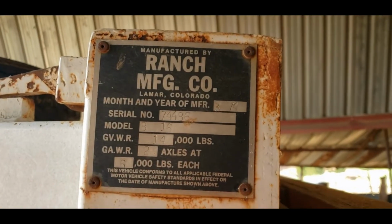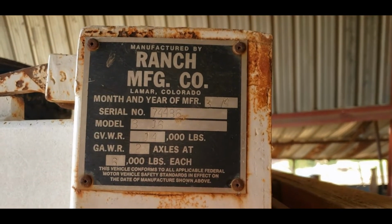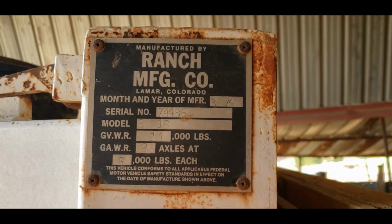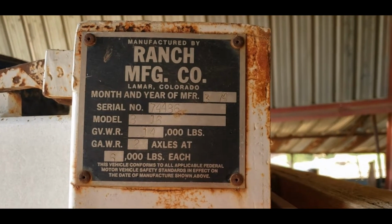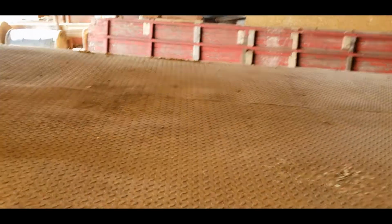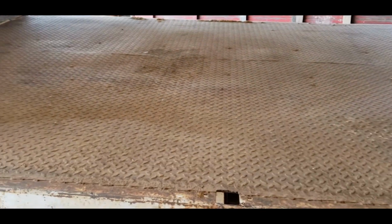Well, hang on. For once, the tag is still on it. If you guys are interested, that's what she is. Oh, I see. She ain't rated for as much as I thought she was. See, we used to haul water with this, and we'd have shuttles, and they'd sit up here. You could put 8 shuttles on it, because those are 275-gallon shuttles. You could put 8 on there.